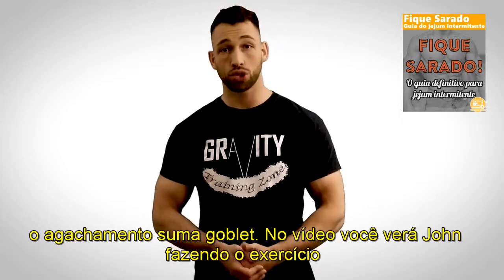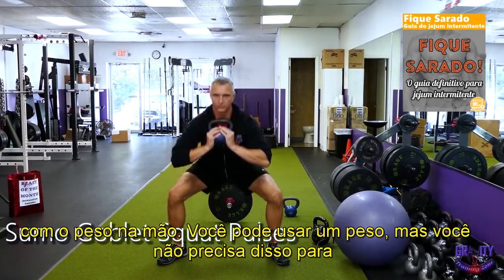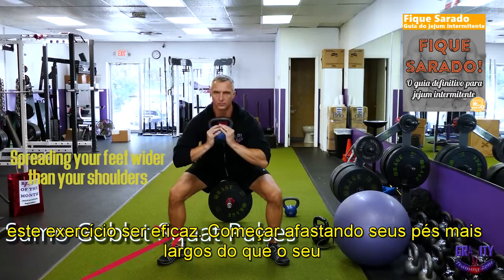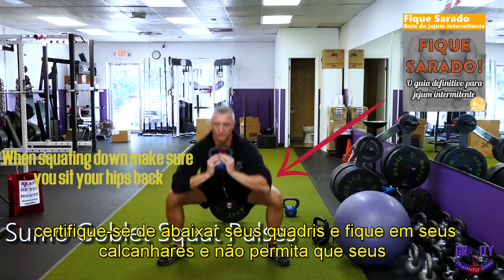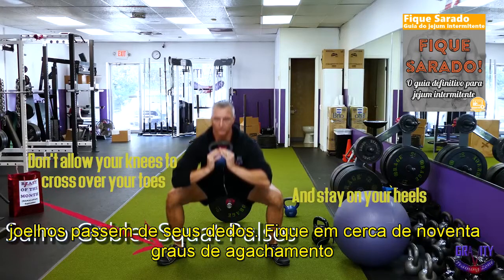For the final exercise, I want you to do sumo goblet squat pulses. Now in the video, you'll see John doing the exercise with a kettlebell in hand. You can use a weight, but you don't have to for this exercise to be effective. Start by spreading your feet wider than your shoulders and rotate your feet out at 45-degree angles. When squatting down, make sure you sit your hips back and stay on your heels, and don't allow your knees to cross over your toes.